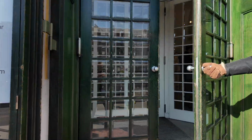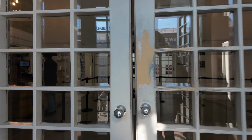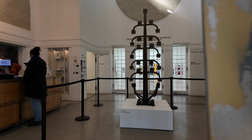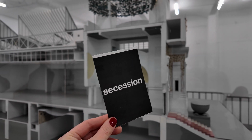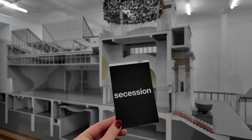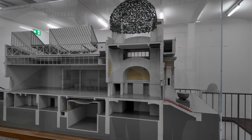The main attraction inside is the fresco of Gustav Klimt, the Beethoven frieze. I would warn you that tickets are relatively expensive for the number of things you can see here, but I had wanted to visit this place for some time, so we went. The main exhibition is actually downstairs, together with the model of the building and its history.